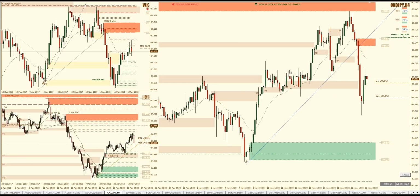So now let's go to the CAD yen. Again, this one's a messy chart, expecting the CAD to get weak and also the yen to get weak. So going to see a lot of choppiness. But again, just like the other Aussie yen, if price does get up here and momentum shifts, this could be a very good short like that. But I'd need price to get a little bit higher.